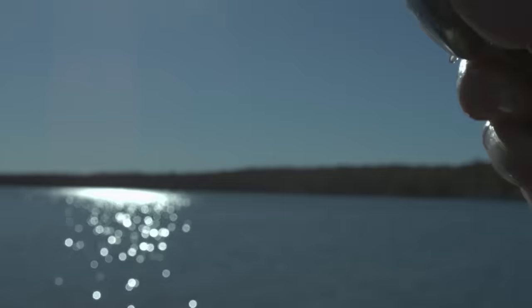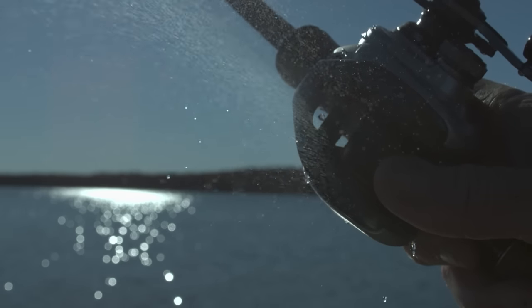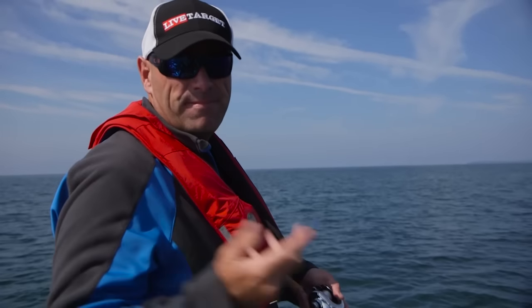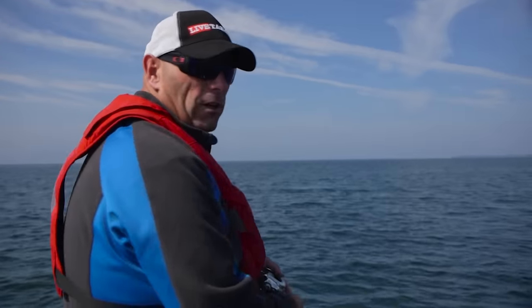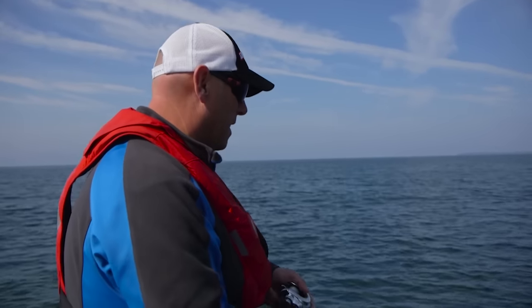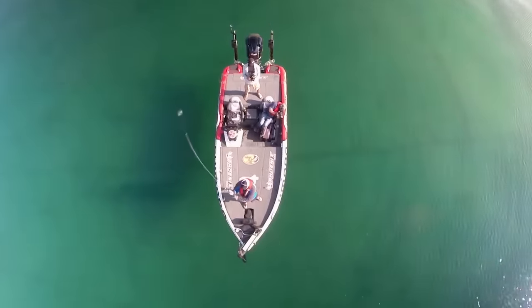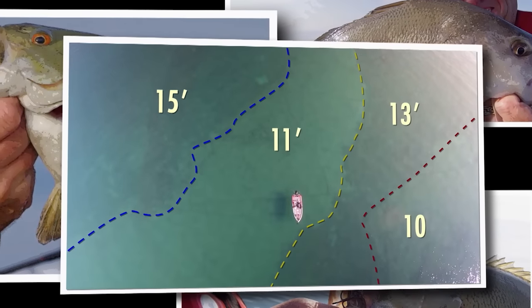You know, a lot of people will call a crankbait a dummy bait because any old dummy can cast out, reel it back in, and they'll catch fish. And I kind of proved that point. But there's a lot more you can do with a crankbait. You know, this bait dives to 12 feet of water. We're fishing anywhere from 15 to 11 feet of water here today.